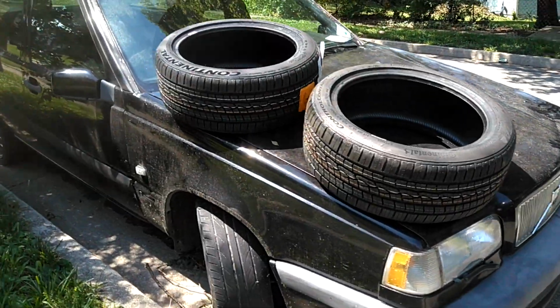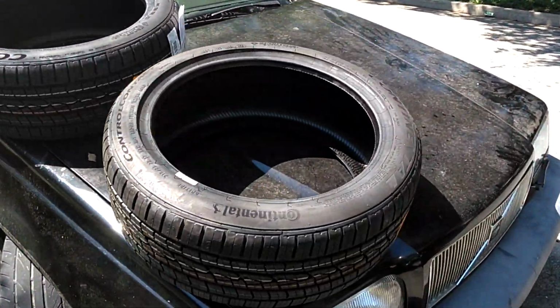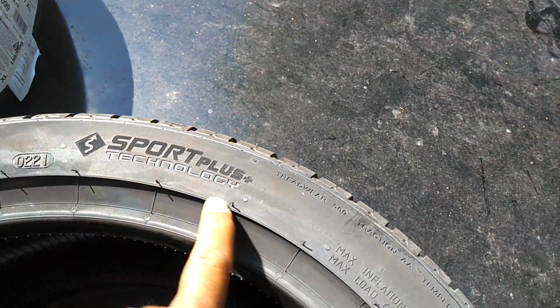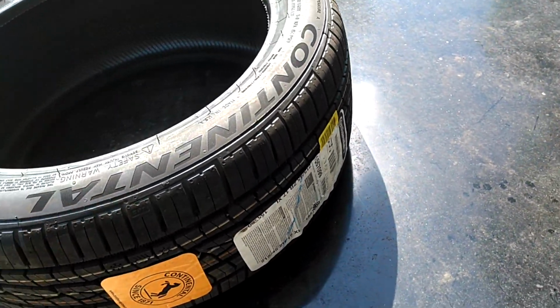Got the new T5R here, folks. I know y'all can hear those cicadas. Picked up some Continental ContiSportContact SRS's, Sport Plus technology. About to go get these mounted on the new Volvo.